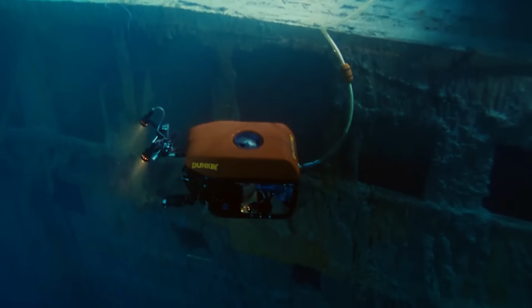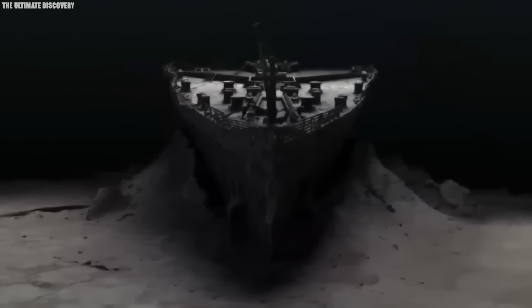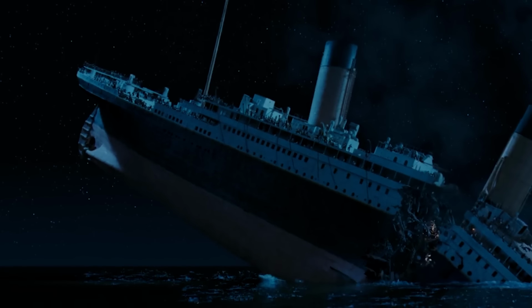One of the most extraordinary findings was the darkened sediments surrounding the bow, indicating where it first made contact with the ocean floor. Through careful examination of these sediments, researchers were able to precisely calculate the speed and angle at which the bow descended, offering new perspectives on the Titanic's final moments.